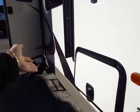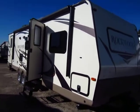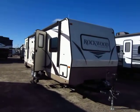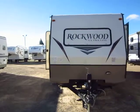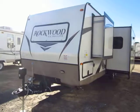Now, the construction of this door ties right into the whole construction of the rest of the camper. It is built better to last longer. Rockwoods are 6-sided vacuum laminated. If you don't know what vacuum laminated means, you need to give us a call, because there's a great difference in how RVs are built. There's nothing wrong necessarily with the other types of lamination.